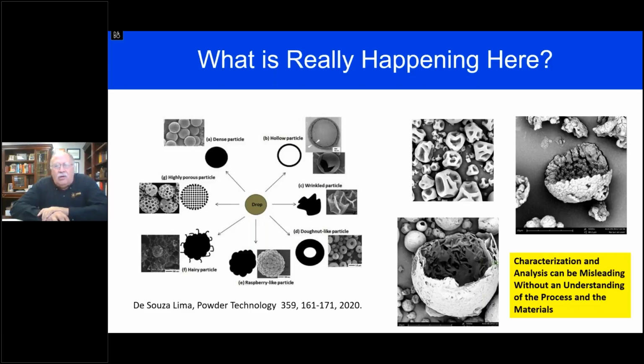However, we do know that if you dry with slightly different conditions, as shown up here in the upper right-hand corner of the slide, you can get hollow bubbles, and that's shown in this picture here. If the bubbles aren't very strong, they can collapse into wrinkled particles, or they could collapse into donut-like particles. These are structures that you see in spray drying, very common, and it's a bubble that's collapsed. You can get, where you have solids in your system, what he calls a raspberry-like particle. Quite frankly, I've never seen a hairy particle. I'd love to see one someday. Or you can get some highly porous particles.